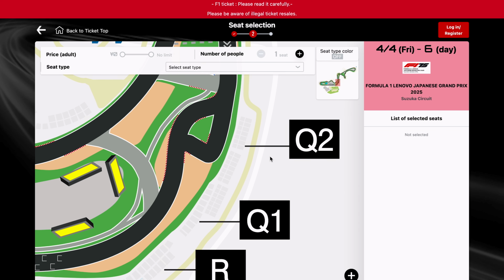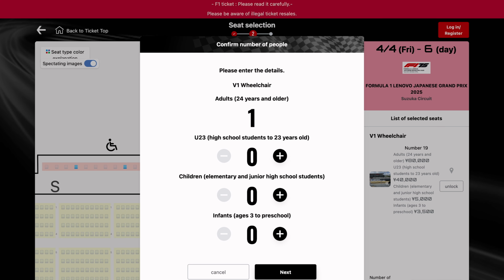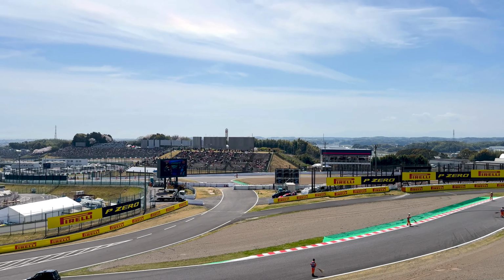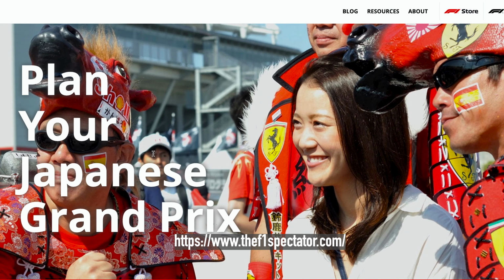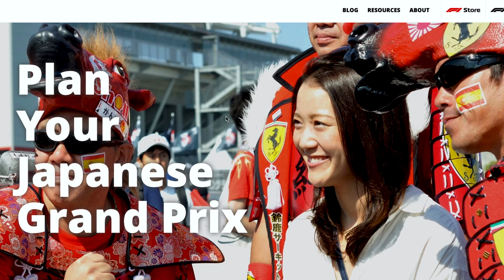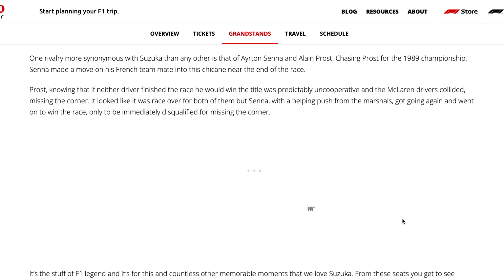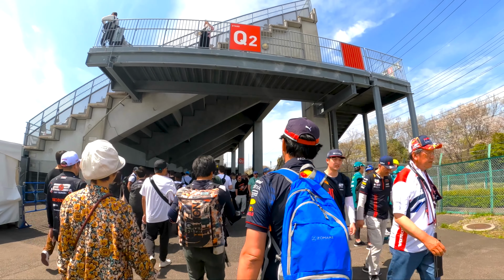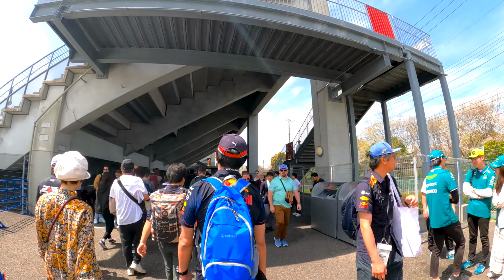This was a last minute trip, so I only purchased my tickets a month out, and since I'm going solo, I was able to grab a seat at one of the grandstands. To help figure out where to sit, I relied on F1 Spectator for some guidance, and it really helped me with my decision. I personally don't think there's a bad spot to sit, but some stands are further out, so you should factor in the walk from the entrance as well, especially when it comes to catching your train home.